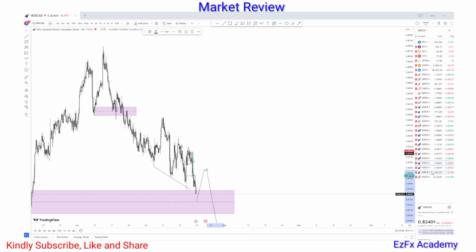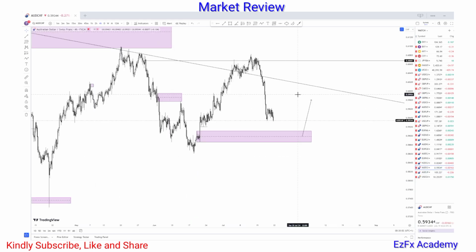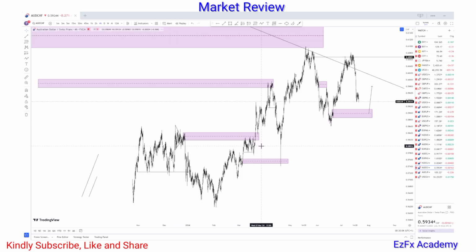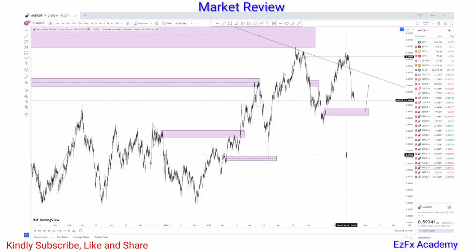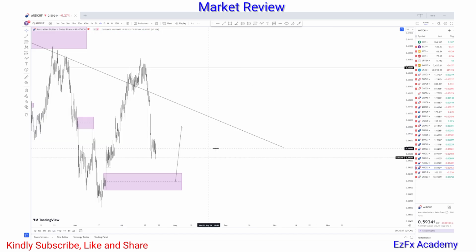Last but not the least for the session, I wanted to say for the night, will be ADCHF. As you can see on ADCHF, we have been bullish for quite some time, and I think I'll be watching out for that to also continue. However, again, this is one of those risk trade scenarios I'm watching out for.